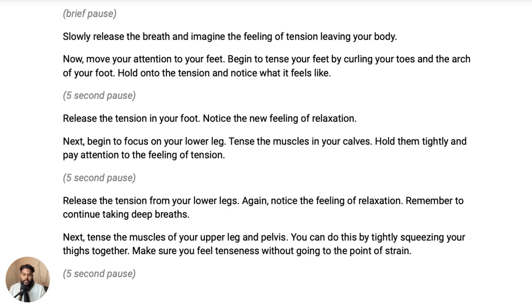Remember to continue taking deep breaths as you do this. Notice the feeling of relaxation in the calves now. Okay. So that's basically what you're going to do with progressive muscle relaxation.